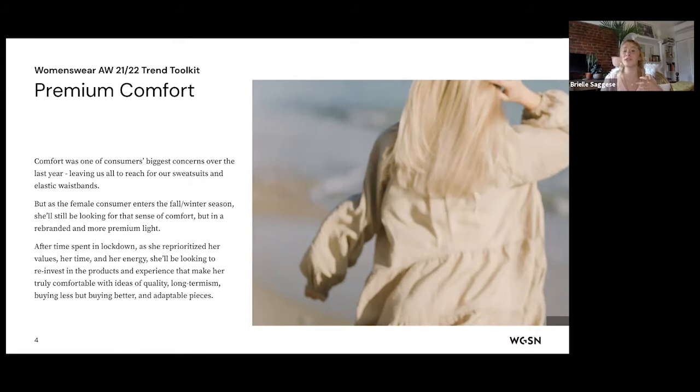The reason why we have this premium word attached to the trend is because of the revaluation and reprioritization that we've seen her go through within lockdown. Within this lockdown time, being stuck inside, having so much time on our hands, we were noticing consumers really take that time to reprioritize their values, how they're spending their hours each day, how they're spending their energy each day, and taking stock in what they care about and how they're actually manifesting that in their day-to-day life.